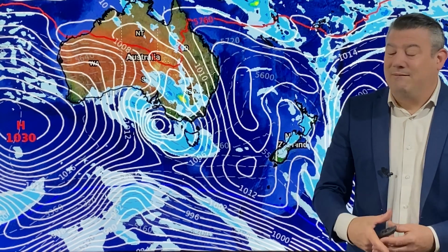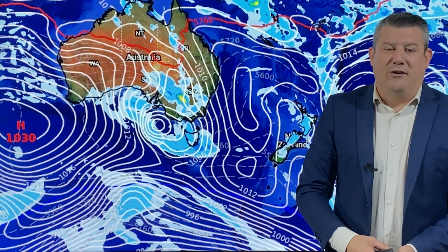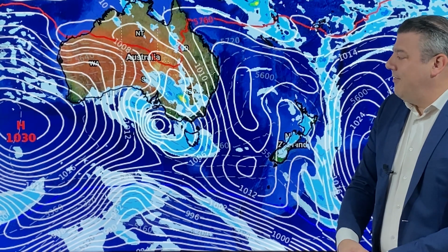The last thing I want to talk about: there's a high pressure zone drifting in from the Indian Ocean at the end of all of this. So usually the first half of November can be quite changeable and the second half starts to calm down. We'll see if that happens this year. There's certainly some evidence that that might be happening.